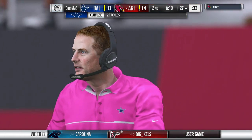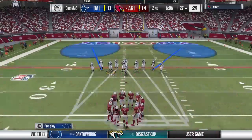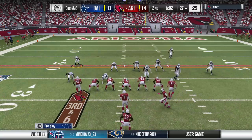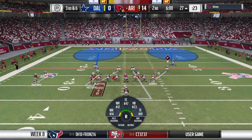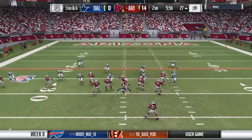When you see zone defense and you know you've got a drag route on as your primary call, you've got to be really careful as a passer about how far you let your guy go because he might wander into some tough coverage. Defense thinking pass. They've got the nickel set out on 3rd and 6.